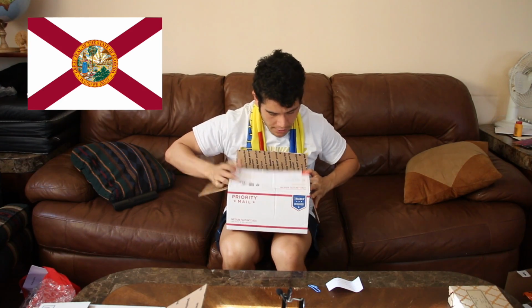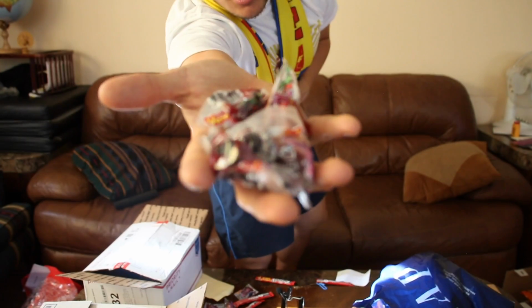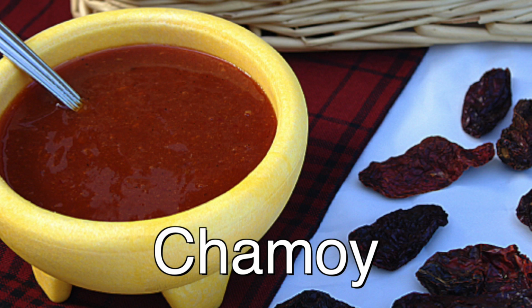Jamie from Florida. Oh my gosh, these beautiful postcards. Oh, pica fresca gigante. If you guys don't know anything about Mexican candy, I love it because they use, what do you call it? Chamoy. Sweet spice on it. They put spice on their candy.